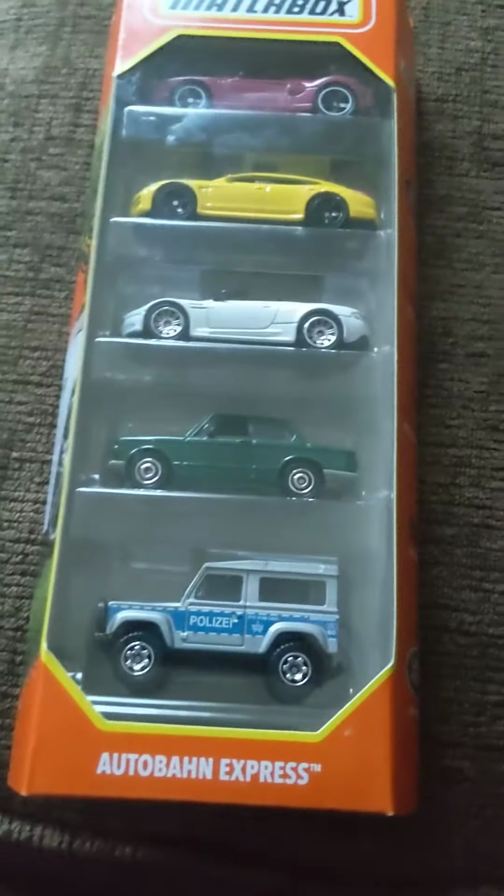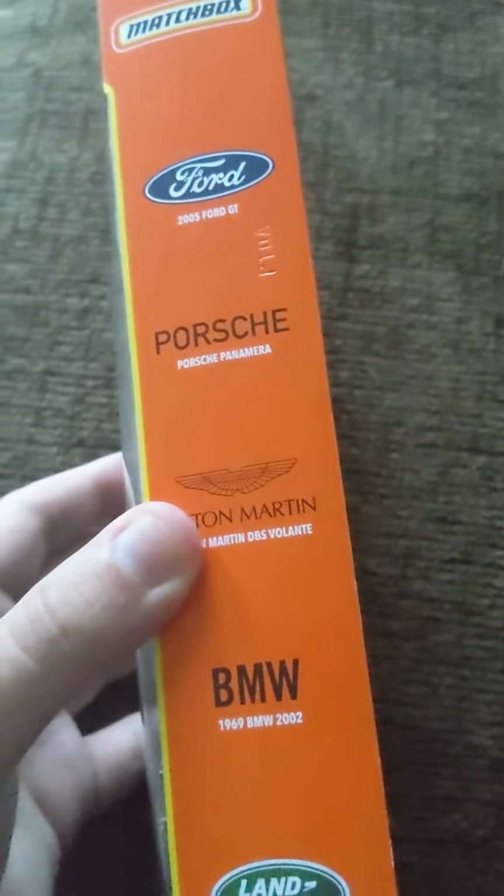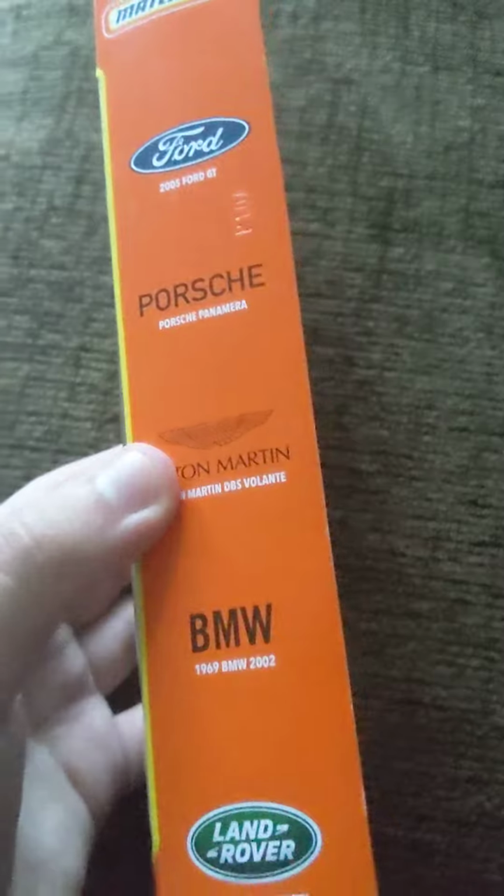So, yeah. Anyways, I thought I'd just show it so people know what the cars are. And also, if you don't know what the cars are, it tells you on the side actually. The Ford's the first car, Porsche second, Aston third, Beamer fourth, and Land Rover fifth.